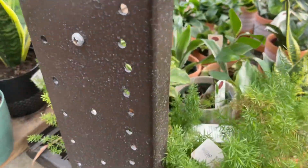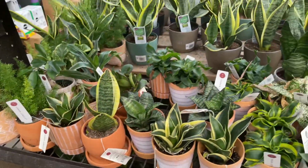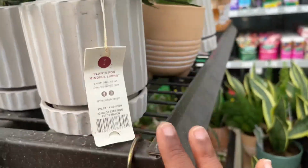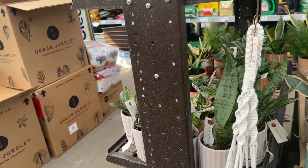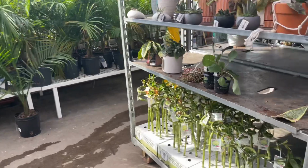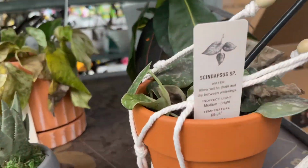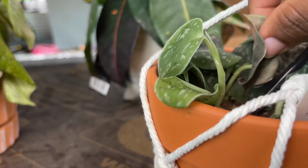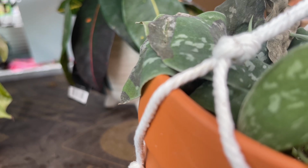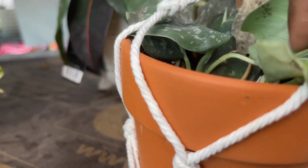There's something in here I want to look at. Oh, it's peperomia. I thought it was some type of pothos. I've noticed as of late, I'm not really into buying the potted or the decorative plants. I prefer getting the nursery pots and making my own decorative design. Little Scandapsis. She still has some new growth, so she's not completely gone.